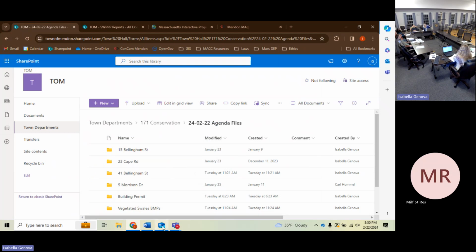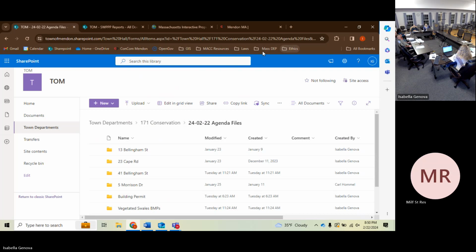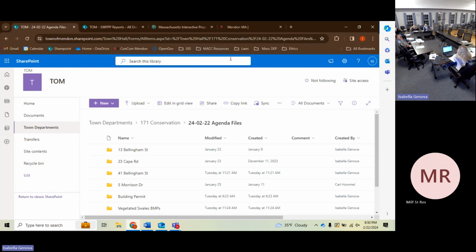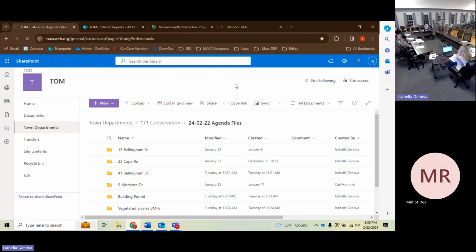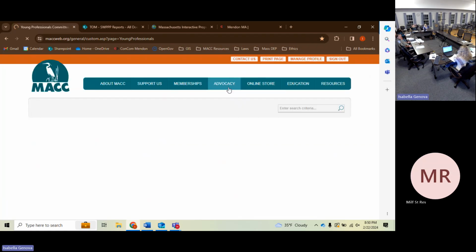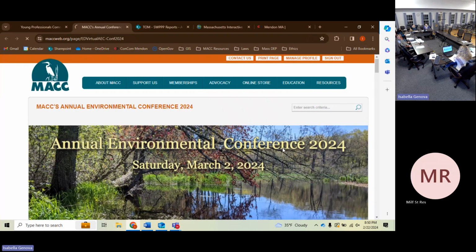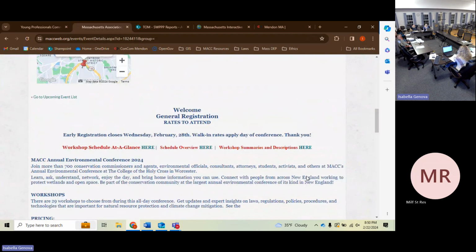It's at the University of Holy Cross. So it's a conference from 8 to 4 on Saturday. Yeah, but it's not virtual. There are some virtual options for the fundamentals classes, but the majority of the conference workshops are in person. The fundamentals are the 100s and the 200s, right?